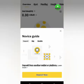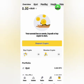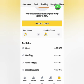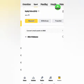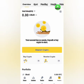Let me just show you, in case you want to see where your balance is, just click on the bottom where you see wallets. When you get to the wallet, you can see your balance, the amount of Bitcoin you have. You can see I have 0.000 yet because I have not started trading yet. I created this account with you all, and we are going to do everything together.